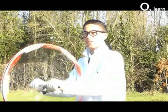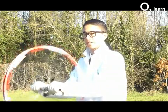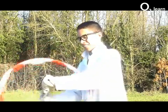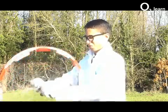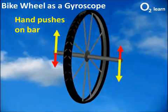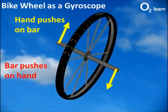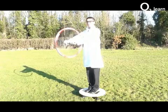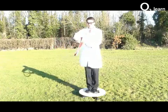When it spins, a new force is felt on your hands, but in the opposite direction, making it much harder to tilt. The extra force helps to stabilise you when the bike is moving. In other words, the extra forces when you spin it do this.